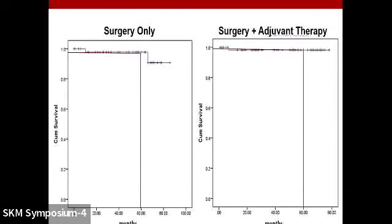So if we compare the data of surgery versus surgery and adjuvant therapy, surgery and adjuvant therapy has comparable data, with around 99% of the patients surviving who were treated with adjuvant therapy following surgery.